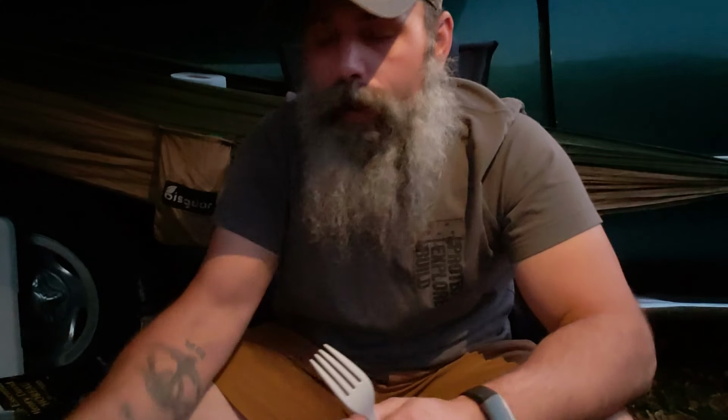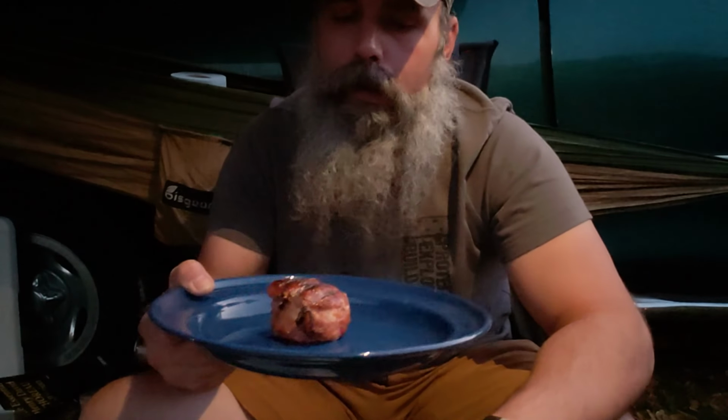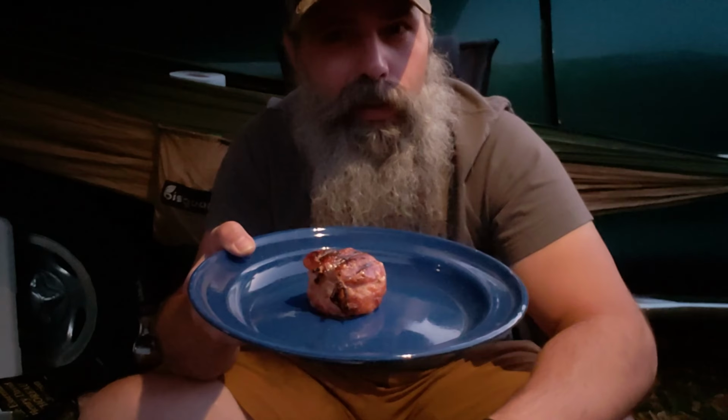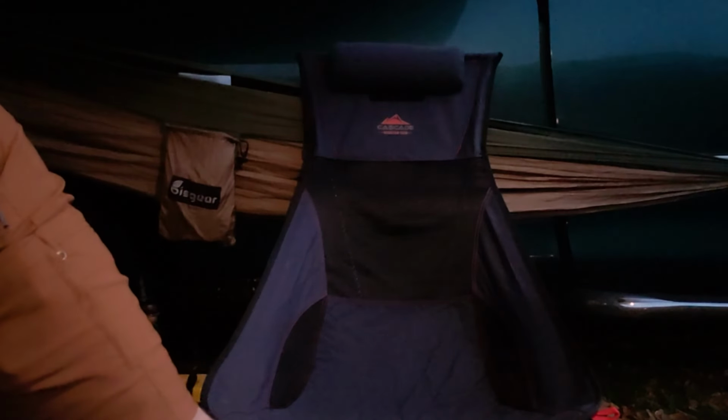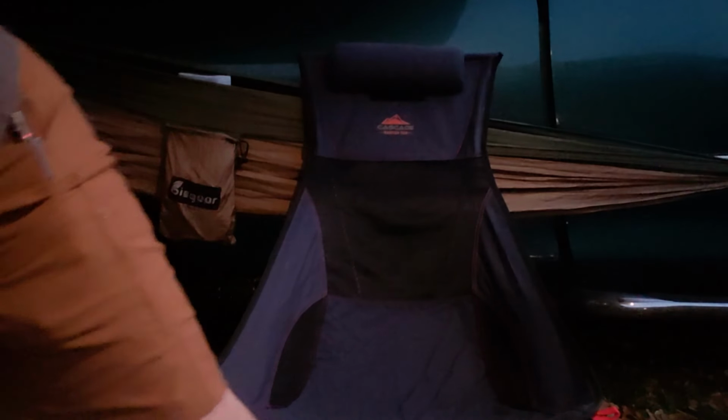Alrighty, folks. Try to get it in frame here. So, I was gonna have two of these. The other one is still slightly frozen, but that leaves an opportunity for tomorrow. Ooh, yeah, I need to turn the grill off. Hold on. Alright. Now, nothing can be said for a good bacon wrapped. Let me pull my toothpick out here. Oh, yeah.